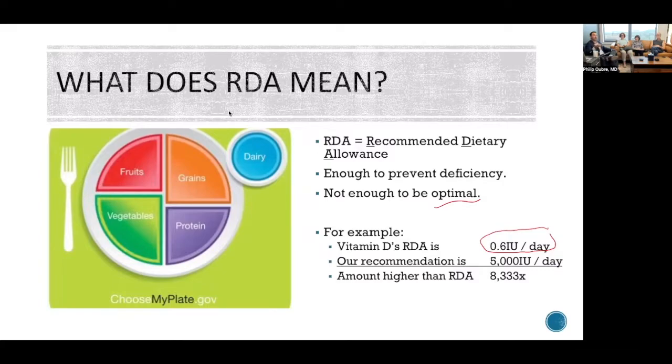Most often I get this question when someone looks at a B complex bottle and flips it over. The B vitamins are like 6,000 times the RDA. And people are like, oh, I'm going to get toxic on B vitamins. No, that's how ridiculously low the RDA is. It's not that we're overdosing you. And for the most part, most vitamins cannot be overdosed. And that 5,000 is optimal.